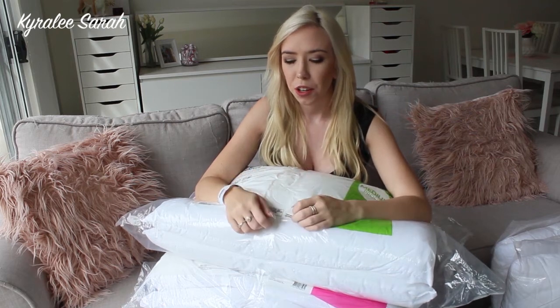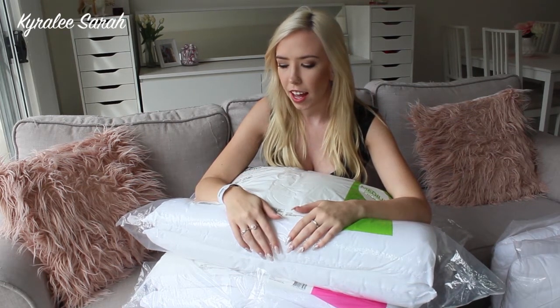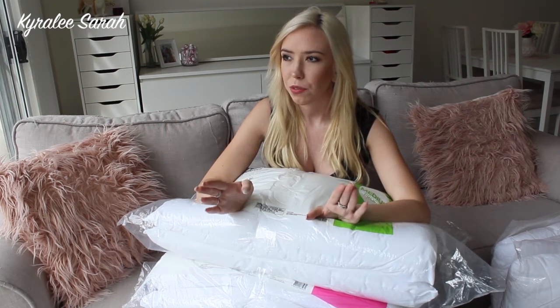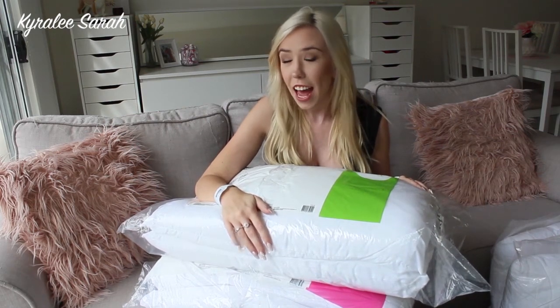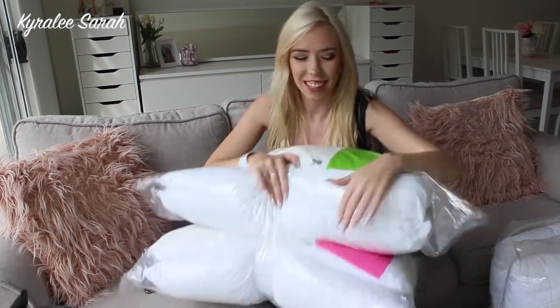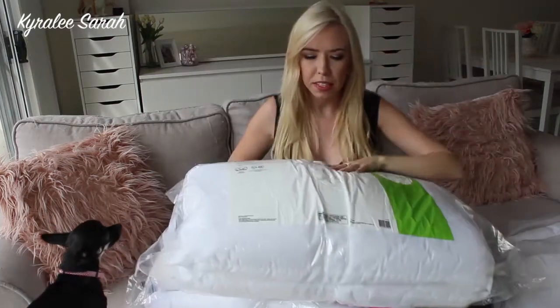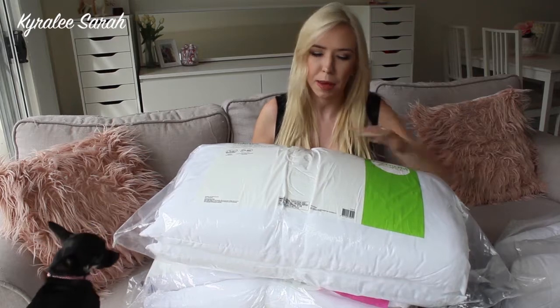Alright, so these are for my spare bedroom. I like to have four pillows, so I like to have the two at the back from the sheet set, and then the two at the front which is from the doona set, so I needed four pillows. And I feel like if anyone was to come stay, then at least they couldn't say that I didn't have enough pillows.